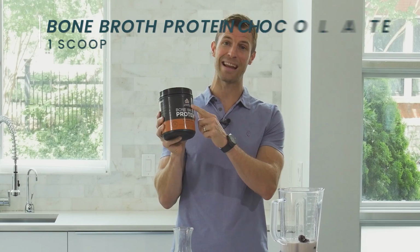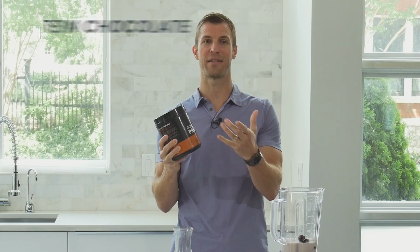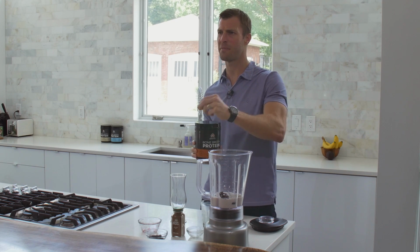All right, we've got a couple more ingredients here. I'm gonna talk about this antioxidant powder in a minute, but first I'm gonna add in bone broth protein. This is by Ancient Nutrition, in the chocolate flavor. Here's the great thing: I used to make bone broth for years, and it would take me 24 to 48 hours to make a good bone broth.